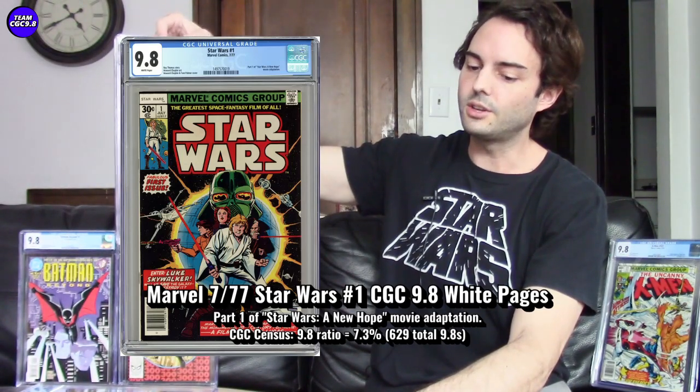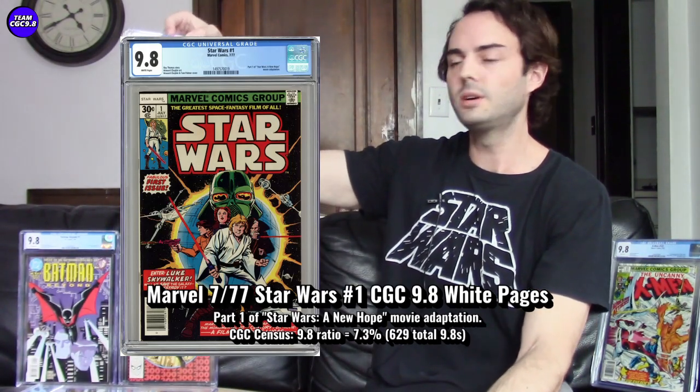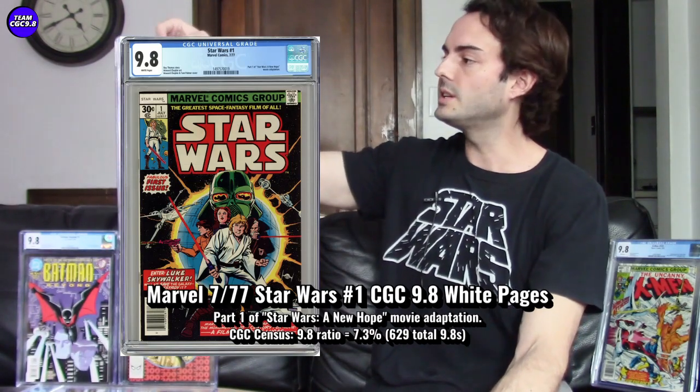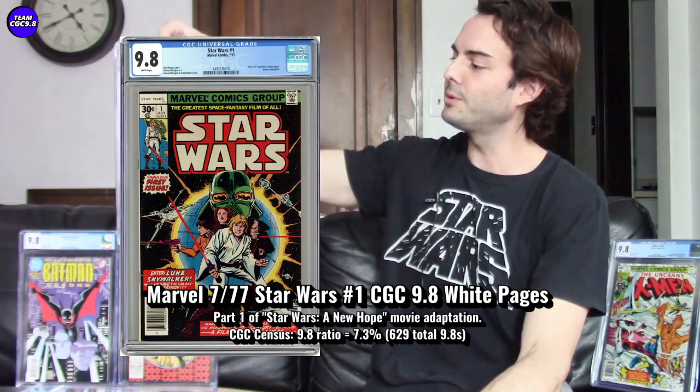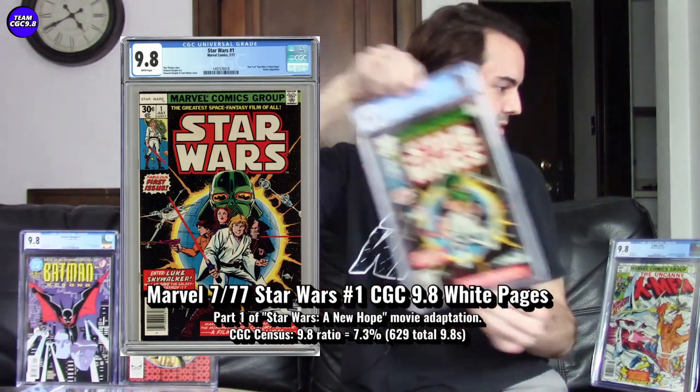But also, what you really love about this book is a 7.3% CGC 9.8 ratio. So of all graded copies, only 7.3% of them are CGC 9.8s. This is a 1977 book, so you kind of expect the 9.8s to be pretty rare during this time, but I still love to see the single digit 9.8 ratio.